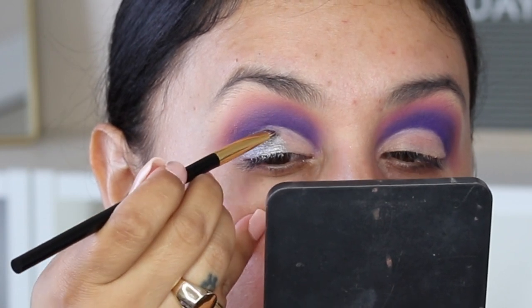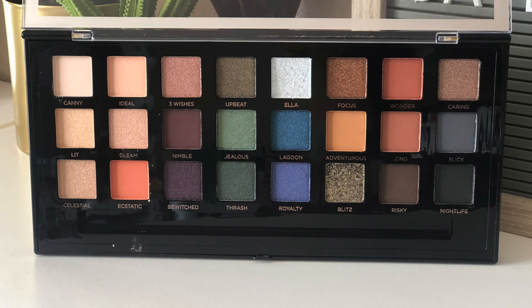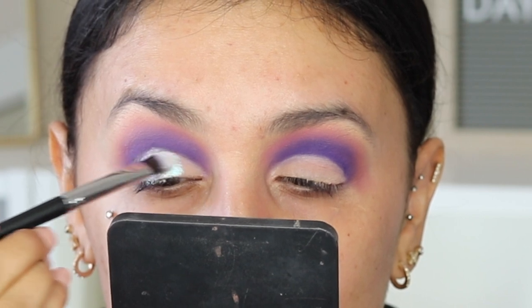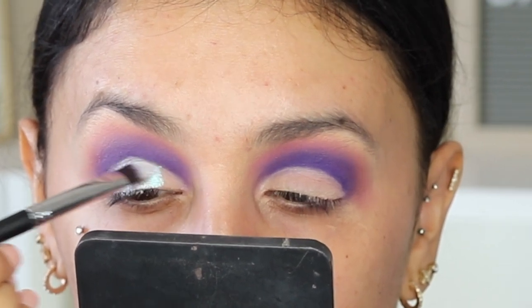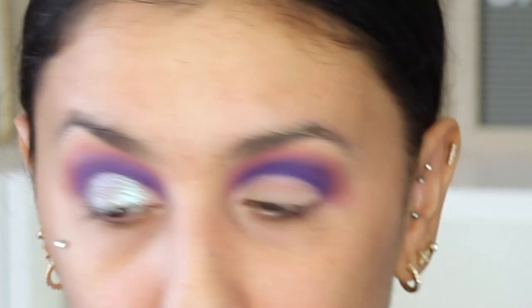And then I'm gonna switch over to another no name brand brush. It's just a very small detailed brush. I think I wanna wet this one. And then I'm gonna go right up to that line. Switching palettes. I'm going into the shade Ella. Oh my word. Y'all just done seen what I did.